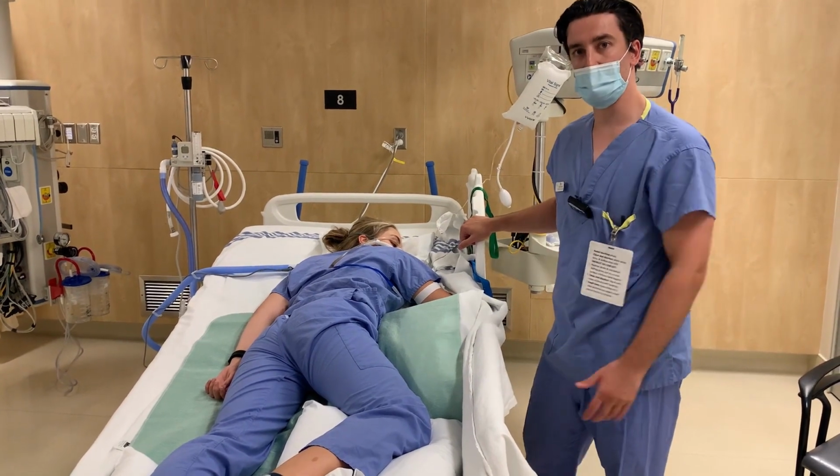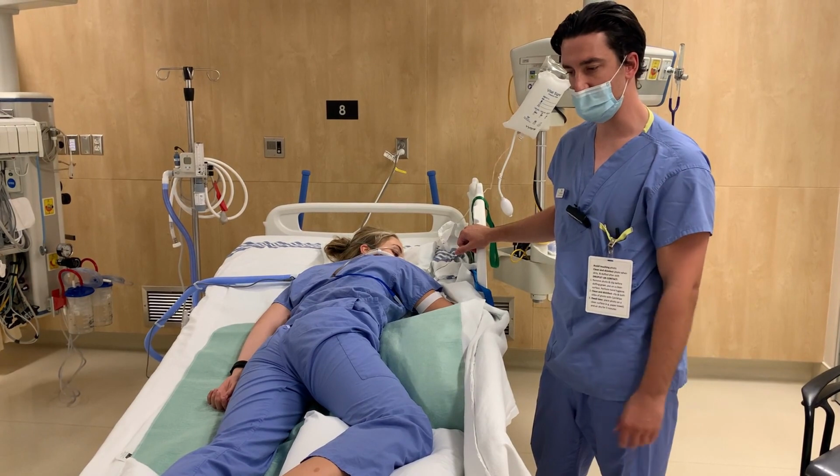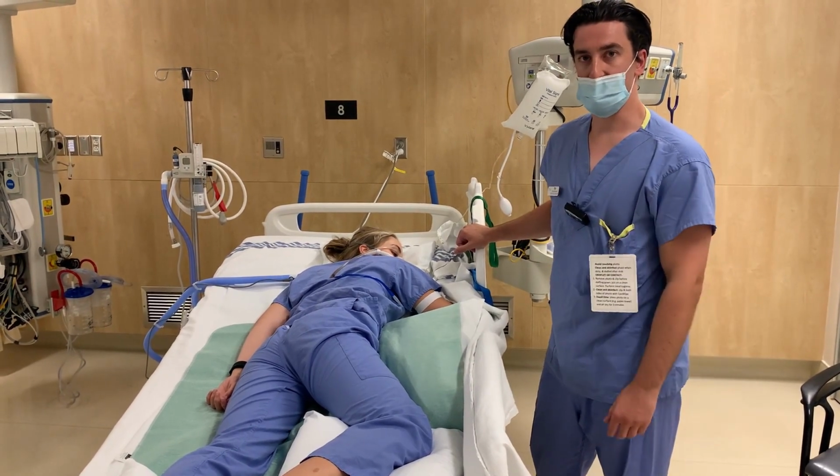And then when it comes to it, we'll probably leave a patient in this position for 30 to 90 minutes, depending on how they tolerate it. Turn them to the other side, and then rest them in supine and sitting upright.